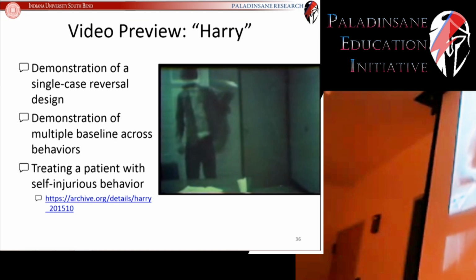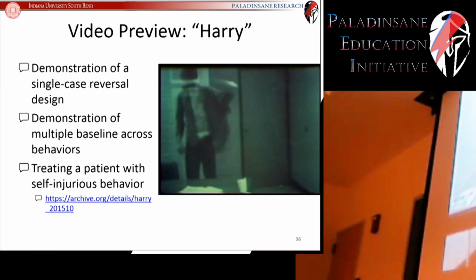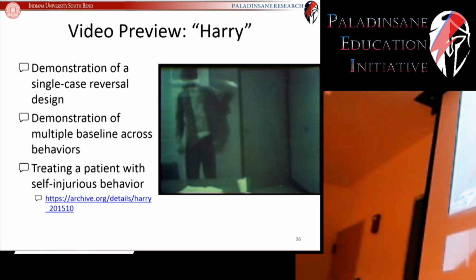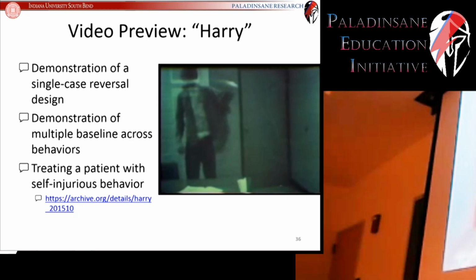You're looking at Harry in a small treatment room through a one-way vision mirror. This room was selected because it gave us better control over Harry's behavior, reduced the possibility that someone might be injured, and permitted us to videotape the sessions in order to accurately measure Harry's self-abuse and to determine inter-observer reliability. Most importantly, the mirror permitted anyone to drop by and observe the program.